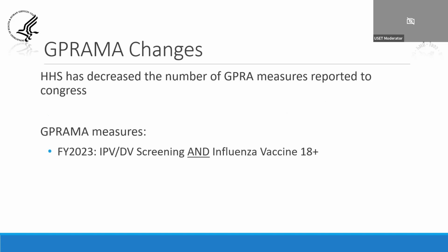It also decreased the number of measures reported to Congress on an annual basis. Prior to the GPRA-MA Act being put in place, the agency would report anywhere from 20 to 26 measures to Congress annually. That's a lot. So they limited it to 2 for 2023. The intimate partner violence and domestic violence screening, and influenza for those 18 and older, are the measures for 2023, and also 24, 25, and 26, that will be reported to Congress from the agency.